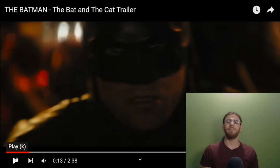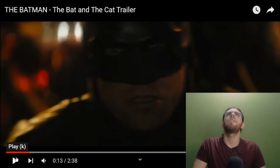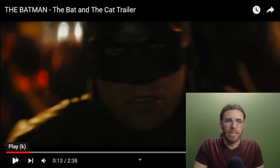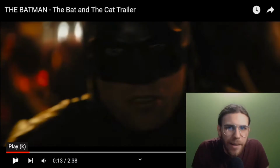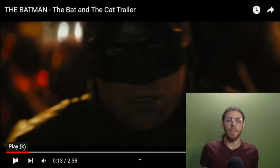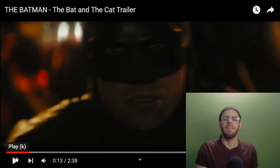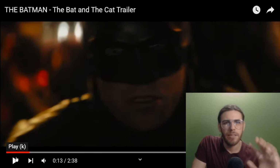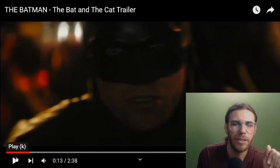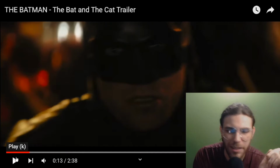I like this because this reminds me of Batman Year One, the comic book. That expression on his face is not common to see on Batman. You can see here he's like, sure, hope I know what I'm doing here. And you have a similar reaction in the comic book Batman Year One. Just fantastic to see that here.